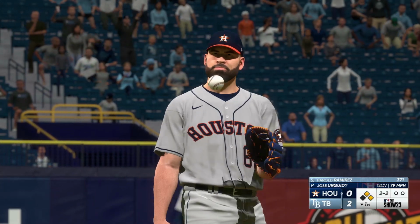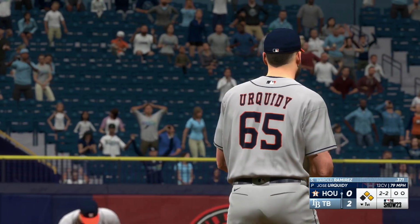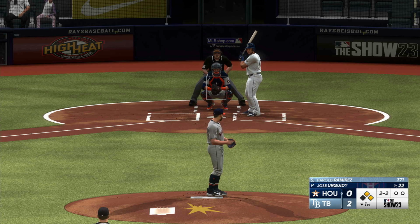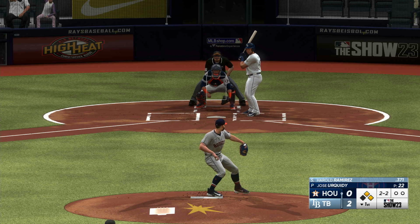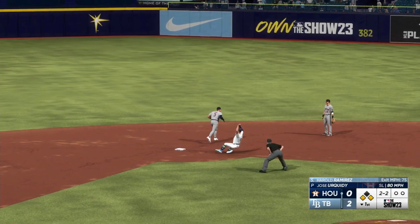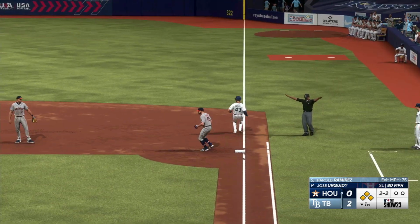Well, Boog, early on in this one, having a hard time getting settled in. He's not showing control to throw strikes, let alone to throw it where he wants in the strike zone. This could be a tough one for him. On the ground to first. Could be 2. The throw to second is offline.